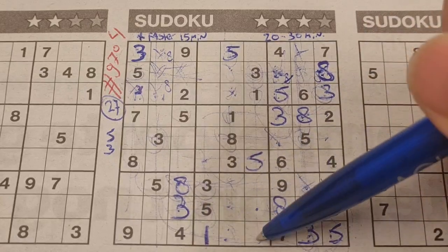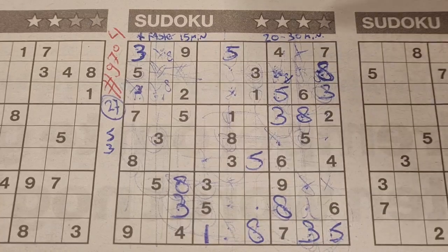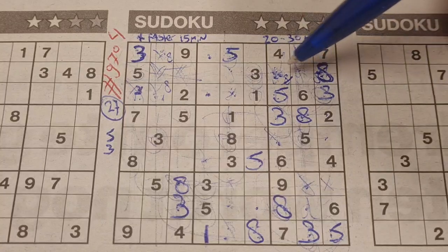left with 8 should be here or there. We have 8 in the middle column, no 8 there. 8 should be there. 8, 8, 8. Cannot continue with 8 now. Need to wait. Need a 9 here.